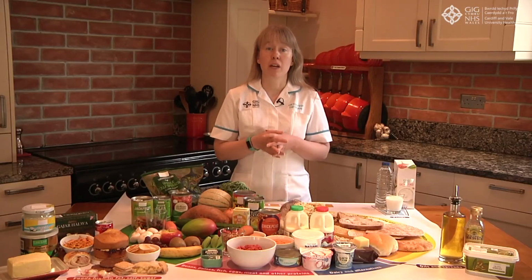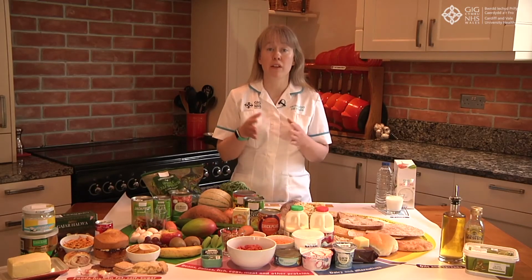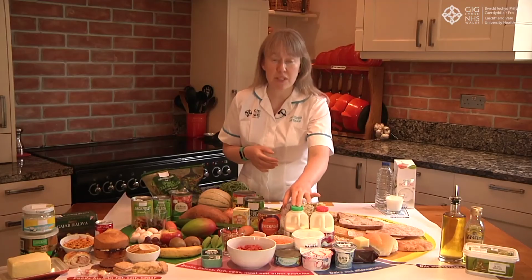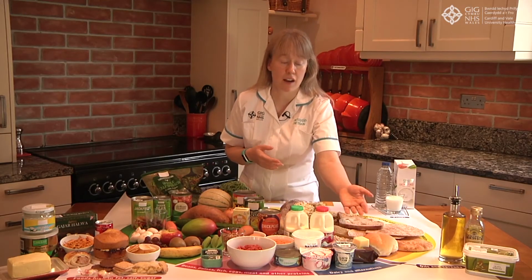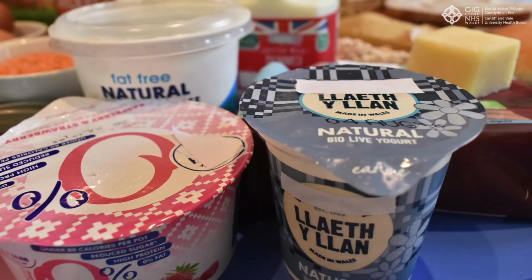One of the main things to think about is the portion sizes of these foods. Dairy foods can be high in calories and particularly high in saturated fat. Try to go for the healthier versions where possible that are lower in both sugar and fat. The healthier versions would be semi-skimmed or skimmed milk, reduced fat cheese, naturally occurring lower fat cheese such as cottage cheese, and yogurts that are lower in both fat and sugar, or natural yogurt.